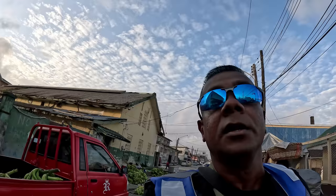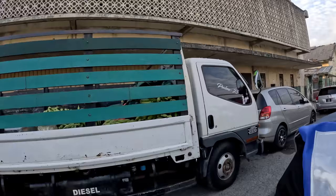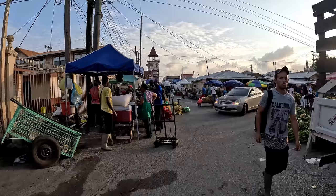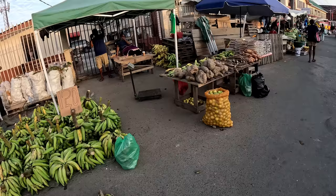Good morning. Another beautiful morning here in Georgetown, Guyana. I am walking through the busy Starbroek Market. As you can see up ahead, all the vendors are doing the business. Look, plantain here, boy, and plantain. Price drop. $180 a pound for plantain. $120 a pound plantain. Price drop.